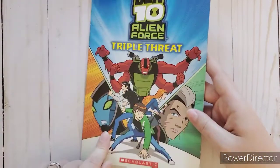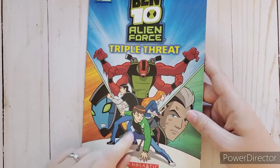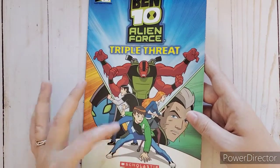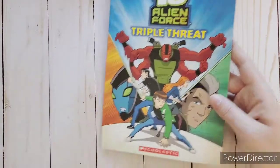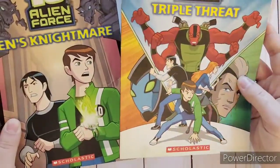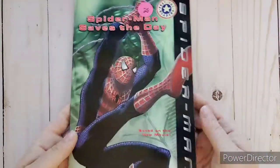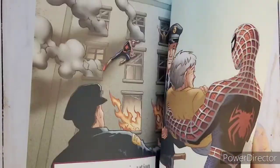He's really into the show Ben 10, which used to be on Netflix, and it's a different version of this, and I found two books of them. They're just simple reading books, so that's a fun little one for him to read. I couldn't say no to that. And I found a Spider-Man one. You know, it actually would be kind of cool to do a Spider-Man junk journal if you had a son that was really into Spider-Man.